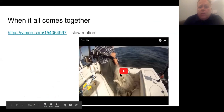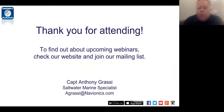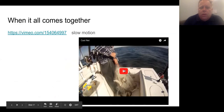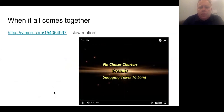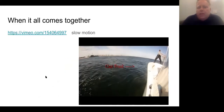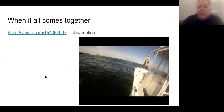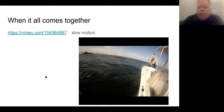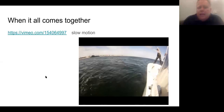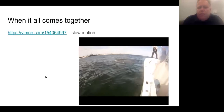So when it all comes together, this is a quick clip of what it looks like when we're on the boat. There's Captain Frank throwing the net, split in half, boom. You see how he held that back a little bit? This is in the ocean, so we're trying to throw it a little further. The bait spooks a lot quicker, but in slow motion, you see that left pinky is the last thing that is released, which brings the back of the net further back.